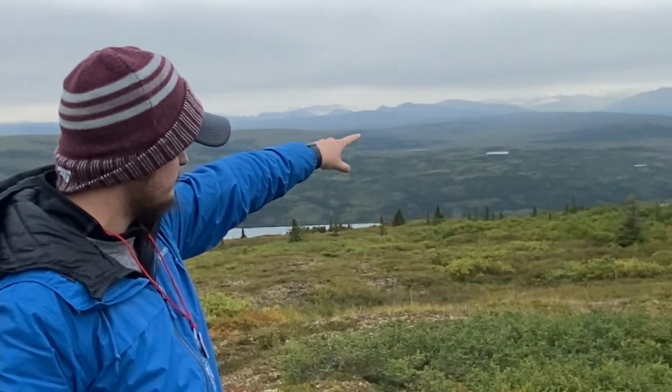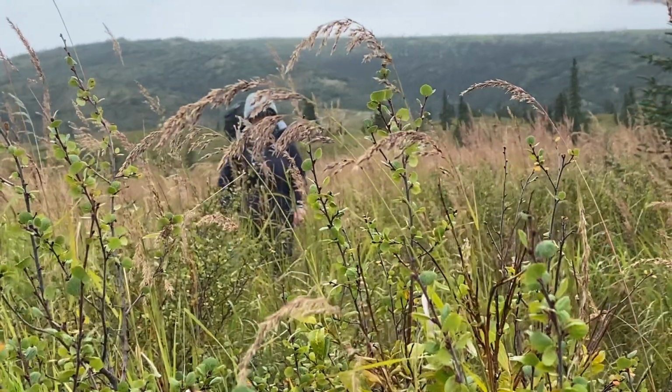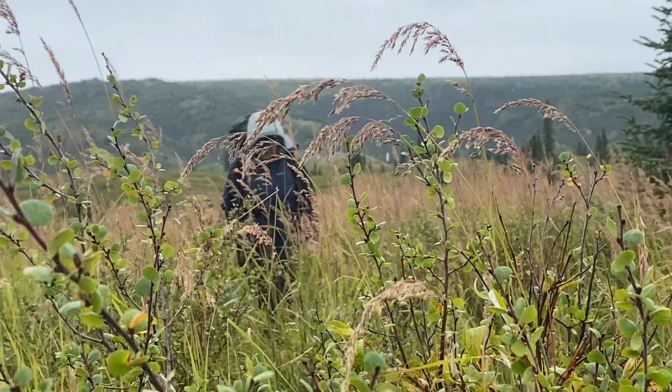For years, Paola and I have felt most at home in the middle of nowhere, and few places on Earth are as isolated as this. This is our backcountry trip to Denali.